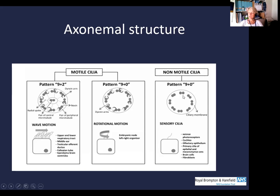We have another 9+0 structure in non-motile or sensory cilia. These, you can see, don't have dynein arms and are effectively immotile. They're called sensory cilia. You have one on the surface of most cells in the body. They waft around, and they have lots of sensory roles, if you like. We're not going to go into that today, but they're quite important. And these primary cilia are often involved in the more syndromic ciliopathies.